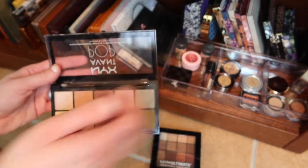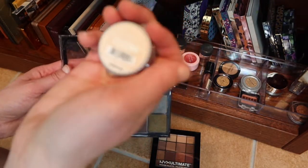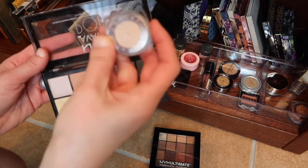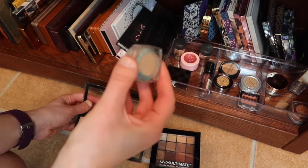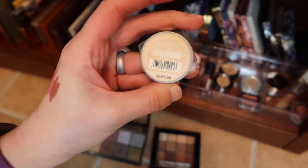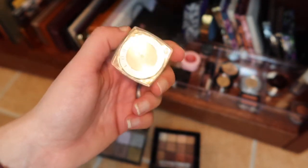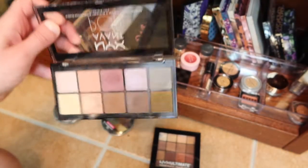And I think what I want to do is grab out, I know some of this may not be available anymore, the Infallibles, but I know a lot of you guys own them. So this one is just a pressed pigment in Ice Latte by L'Oreal. These used to be huge, but I feel like they're discontinued. So we're going to pull that, and then we're also going to pull this.